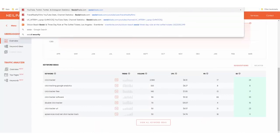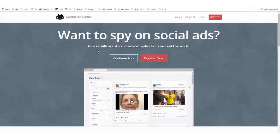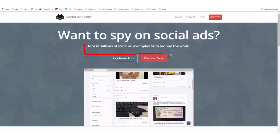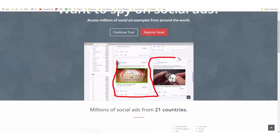The last ad spy tool is Social Ad Scout. Now, Social Ad Scout will allow you to see Facebook ads, and it's an ad spy tool specifically for Facebook ads. As you see right here, you can just spot a bunch of Facebook ads to spy against. This is a very easy way if you don't have swipe files for the affiliate program that you're advertising. You can go on Social Ad Scout and find some ads from competitors and copy those so you can advertise whatever product you want. Really great and effective.